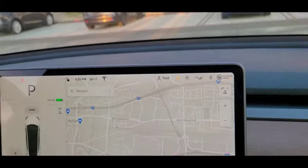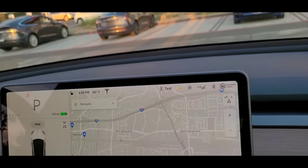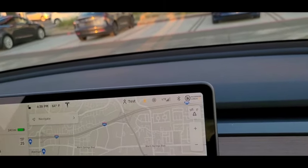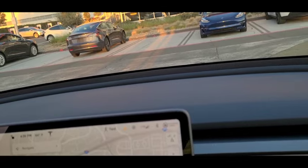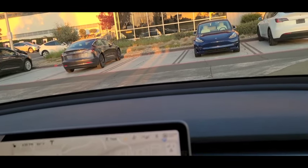Did you guys want to check out autopilot on the test drive, just so I can go over the controls? Yeah, let's try. Once it's on autopilot, you can remove your hand from the steering wheel, but you still want to be ready to take the wheel just in case.